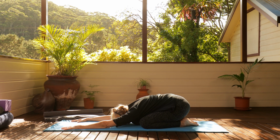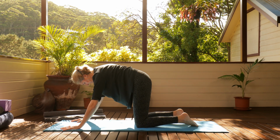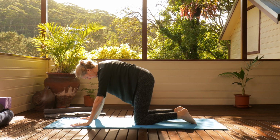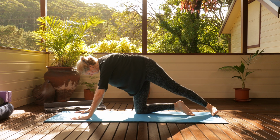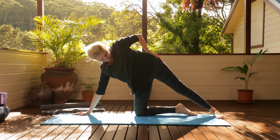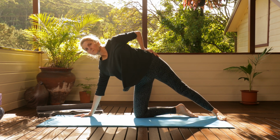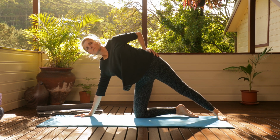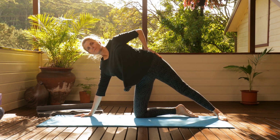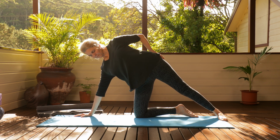Let's rock forward and do that side plank on the other side now. Bring the hands under the shoulders, knees under the hips. And can you reach the left foot back now, bringing the left heel in line with the right knee, turning the toes to the long front edge of your mat. Reaching down the outer left leg from the outer hip into the outer ankle and the little toe side of the foot. Really ground into that foot.